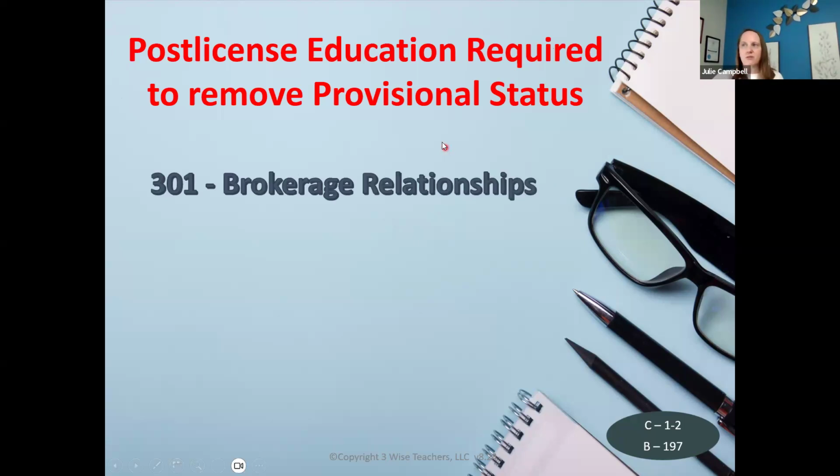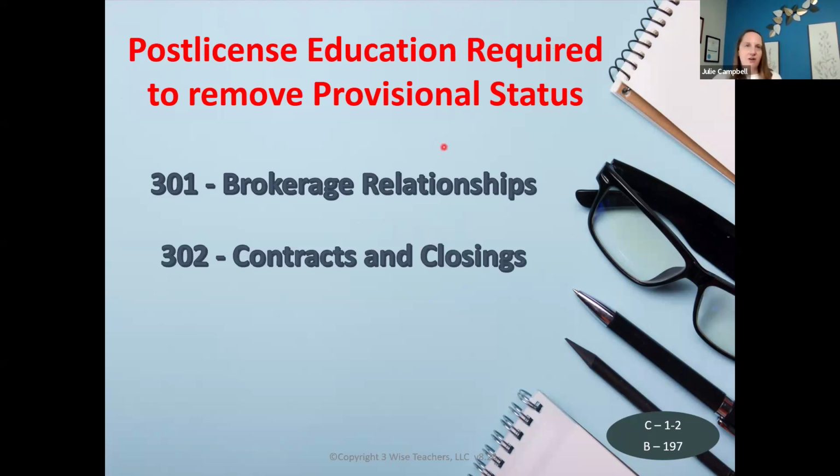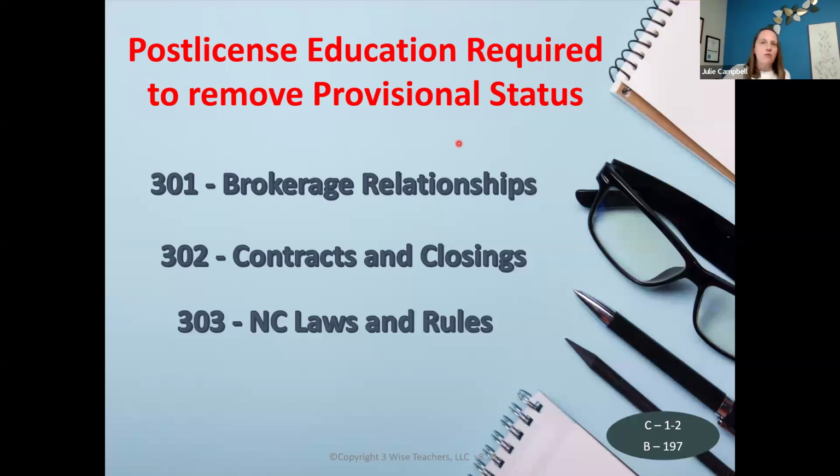So we got 3 post licensing topics. 301 is brokerage relationships and responsibilities, which is a fancy way of saying agency, which is what we looked at in units 3, 4, and 5. 302 is contracts and closings, which is pretty much our units 8, 10, and 11. And then 303 is law and rule, which is what we're doing right now. You got to do all 3. The order doesn't matter. You can take them in any order that you want to, but you got to successfully complete all 3 within 18 months of licensure. Questions on this?